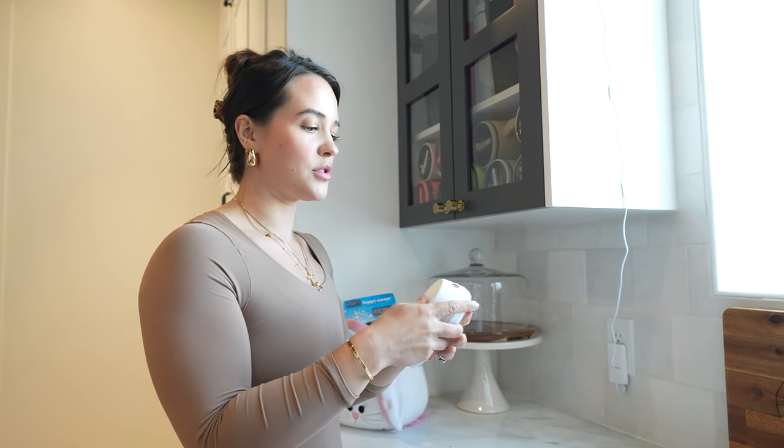Oh my gosh, my Pura diffuser is a top fave. I didn't think I would love it this much, but I love it so much. It is way better than candles. I literally got rid of all my candles because A, they make Miley sick. She'll throw up anytime I light a candle. But this is what it looks like.